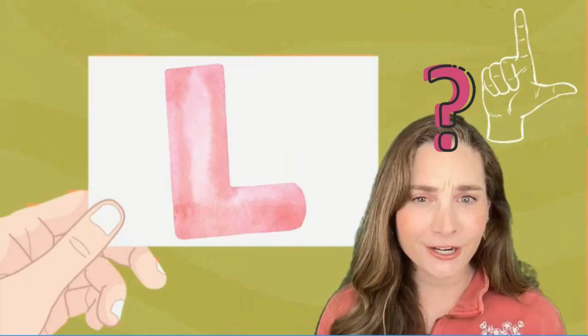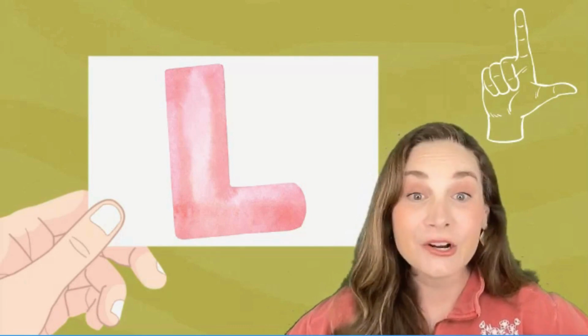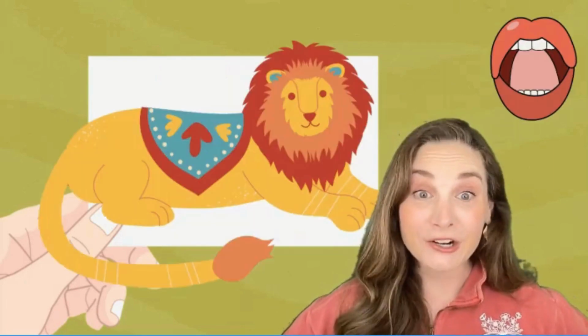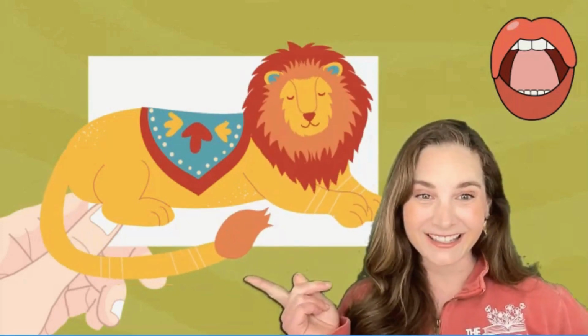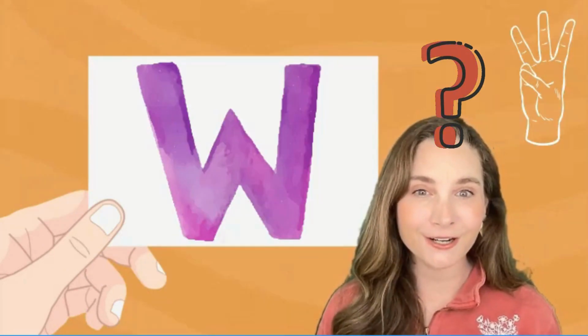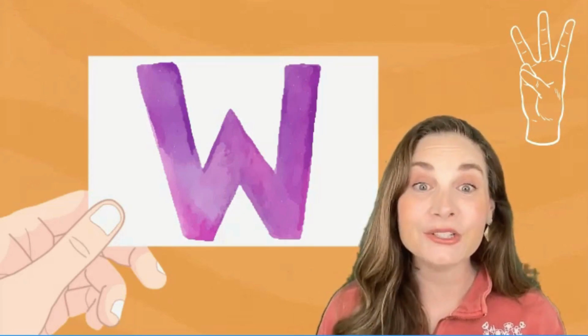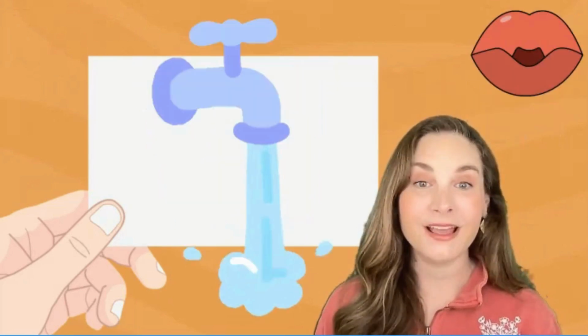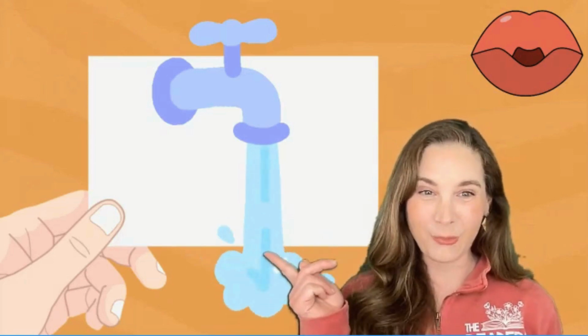This is the letter L. And what does the letter L spell? The letter L spells L, like in the beginning of the word lion. This is the letter W. And what does the letter W spell? The letter W spells W, like in the beginning of the word water.